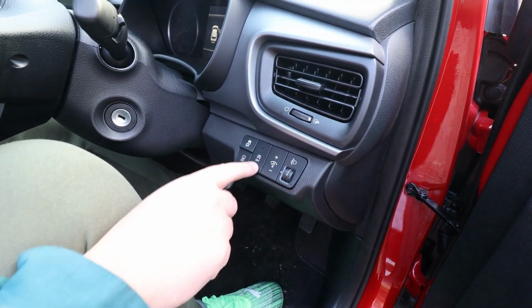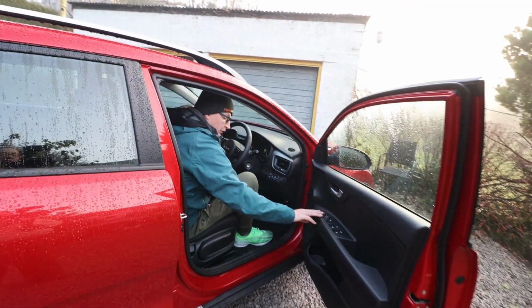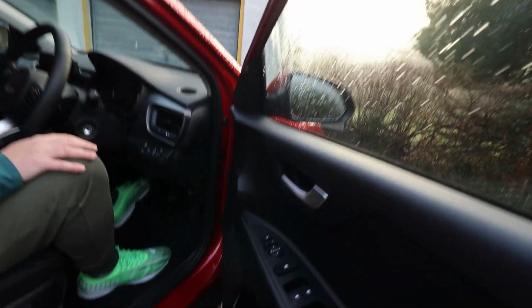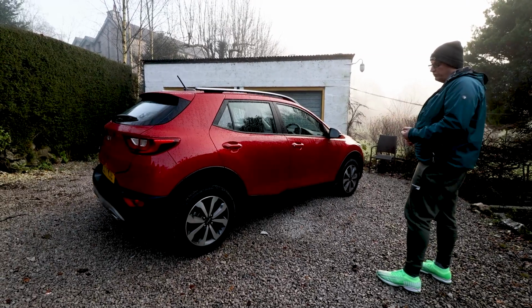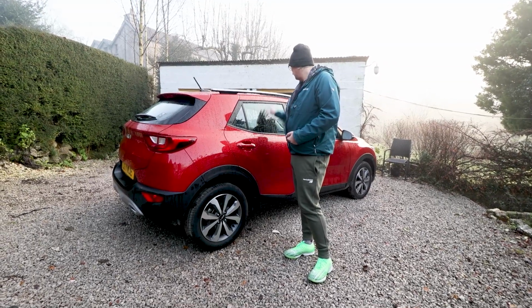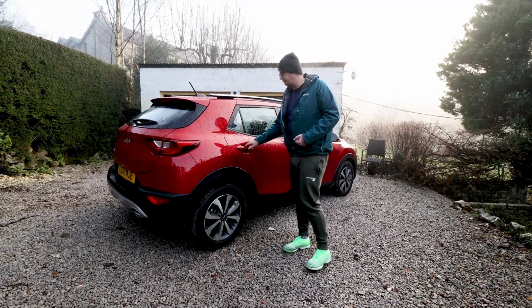And here you've got your start, stop and a couple of other buttons. You can also adjust the height of your headlamps. You've got your petrol cap release. On the door, electric windows and power folding mirrors. The interesting thing is they don't fold out when you unlock the car. You've got rain sensing wipers as well. Yes, there is no 4x4, but it does have a decent ride height. You've got the off-road style cladding. And the one thing I have noticed is there's no privacy glass on this model. But we do have some roof rails.